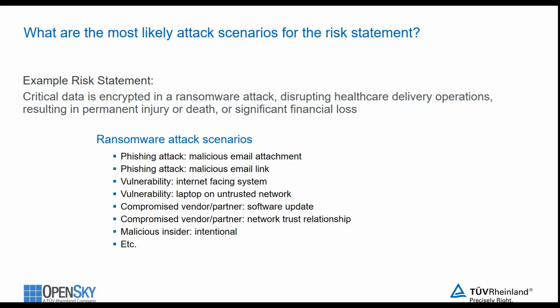If we were going to give attack scenarios for ransomware, we could come up with a list of the different ways that ransomware attacks occur, right? We have a phishing attack with a malicious email attachment. We've got a phishing attack with a malicious email link, a vulnerability in an internet-facing system, or a vulnerability on a laptop on an untrusted network, a compromised vendor or partner through a software update or a network trust relationship, a malicious insider with intention, and the list can go on.